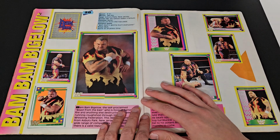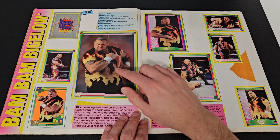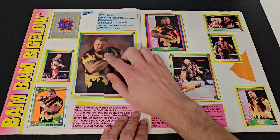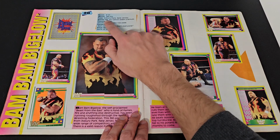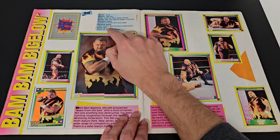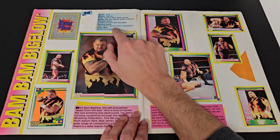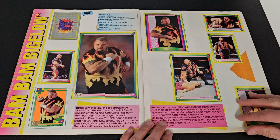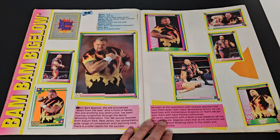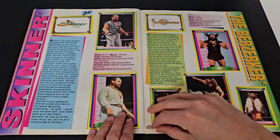Bam Bam Bigelow. Didn't particularly like him. I didn't like his tattoo on his head, it's just weird. Known for his tattoo-laden cranium. Finishing tactic, headbutt from the top pads. Favourite quote, Bam Bam's gonna burn everyone. No titles. Yeah, not a big fan of him. Just see when we get to halfway in this book.